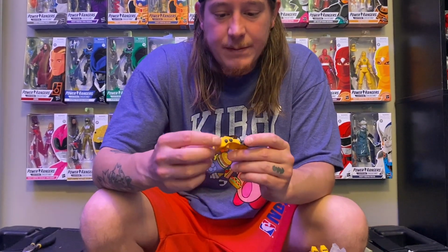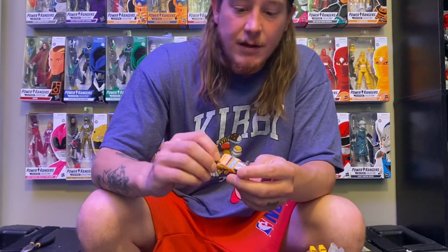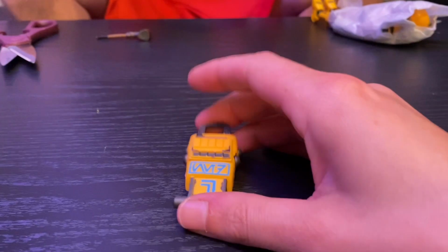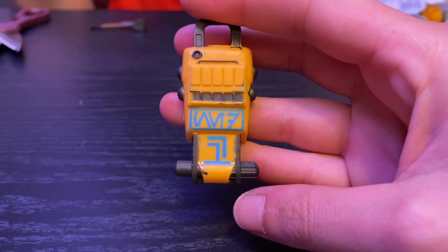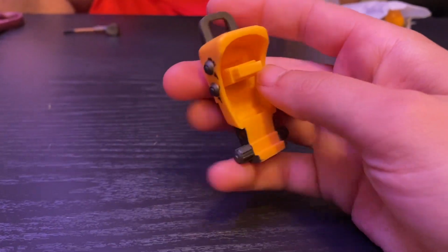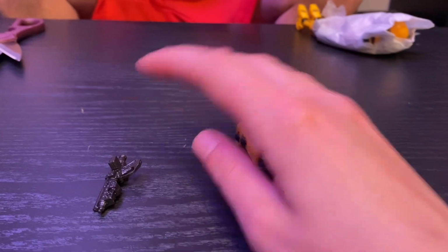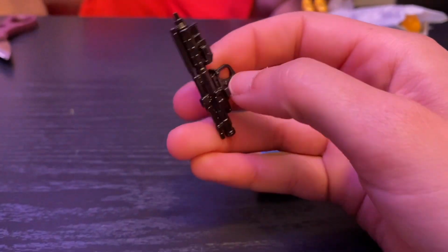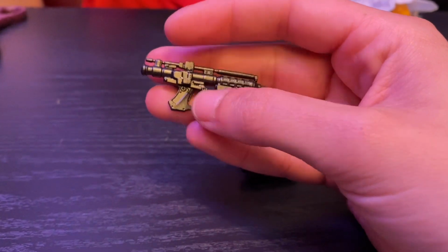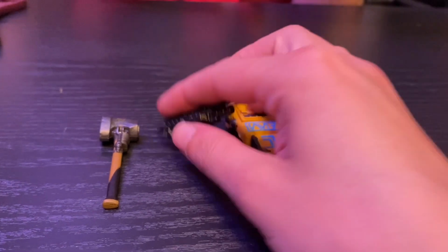So you get his pack here, which again, we watched Obi-Wan like a month ago. This dude doesn't really talk, just kind of is really cool. So he has that pack, and then he does come with a blaster, which looks pretty good. And then he comes with his big sledgehammer, which is really cool. So super happy they gave him this. That's pretty awesome. Those weapons look pretty good.